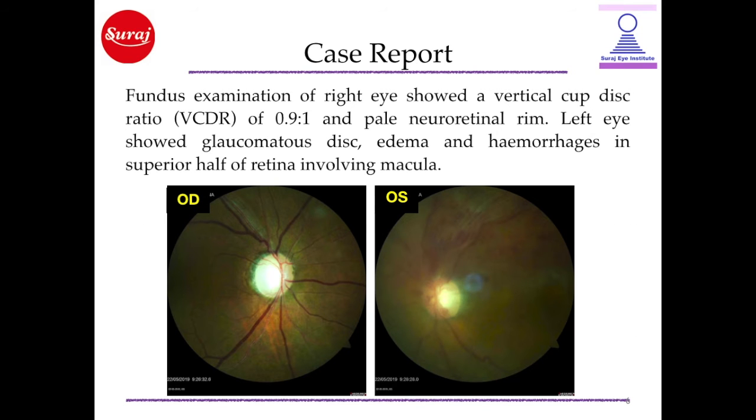Fundus examination of right eye showed a vertical cup to disc ratio of 0.9:1 and pale neuroretinal rim. Left eye showed glaucomatous disc, edema, and hemorrhages in superior half of the retina involving macula.